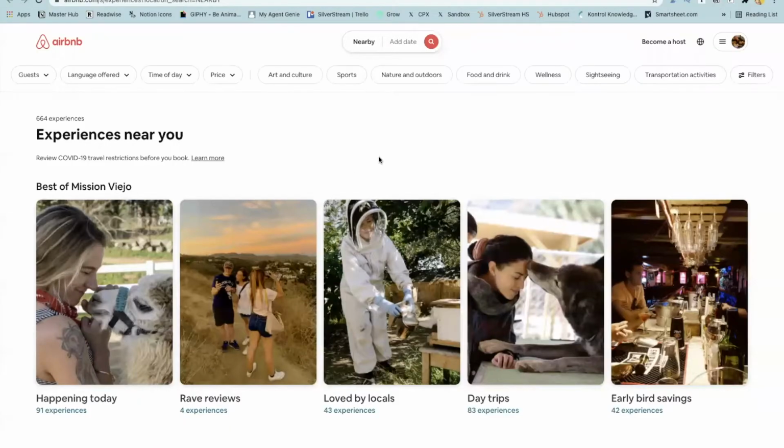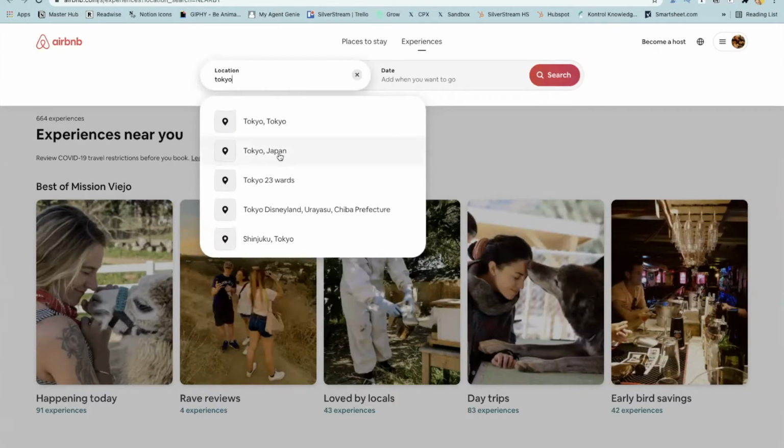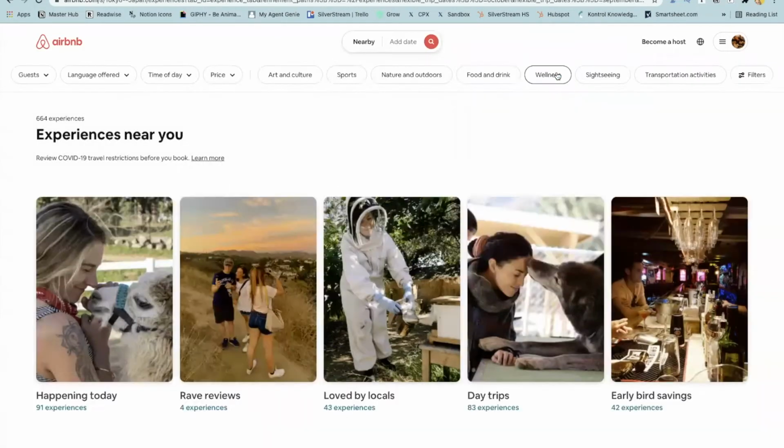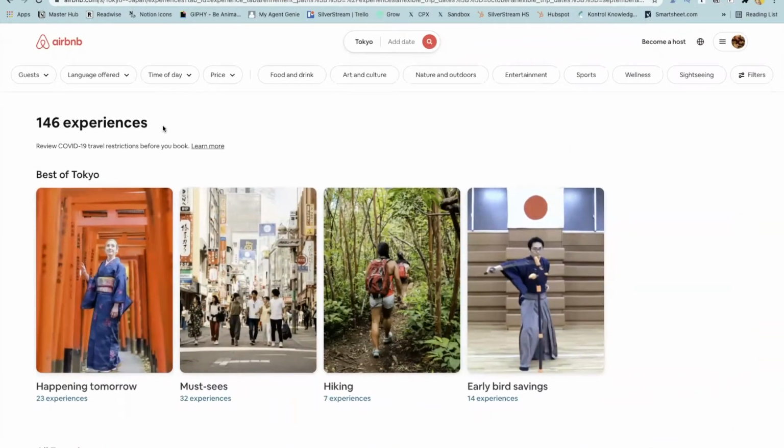The first thing that's going to pop up is just experiences near you, and I happen to be in California, but I want to show you all of the amazing things they have. So for instance, I'm going to type in Tokyo, Japan, and just do a general search to get an idea of what's available. Now, 146 experiences.